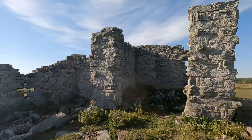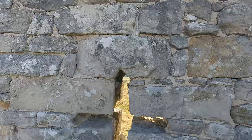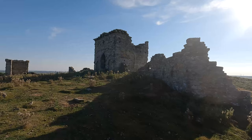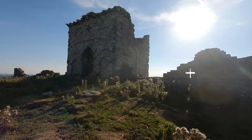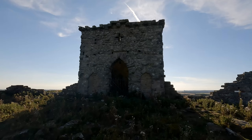Not much of it left now, but what's here is still in pretty good condition. Sun casting a bit of shadow. That's the main part of the main entrance of the castle. Wander and have a look and see if we can get upstairs.